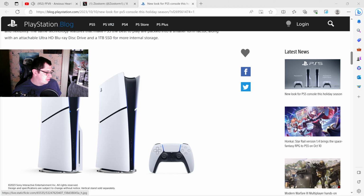I think it does. Yeah, they're selling both of these separately. So this one comes with a disc drive, but let's just say you want to go all digital, and down the road you say, you know what, I want to start getting physical games. Then you can buy the detachable disc drive. Okay, so it's starting to make sense.